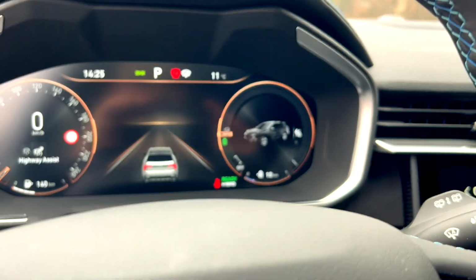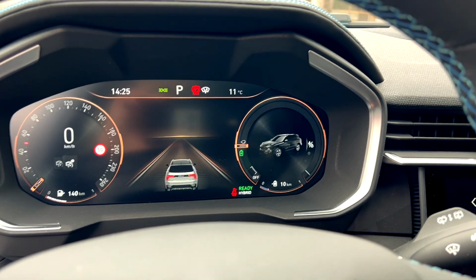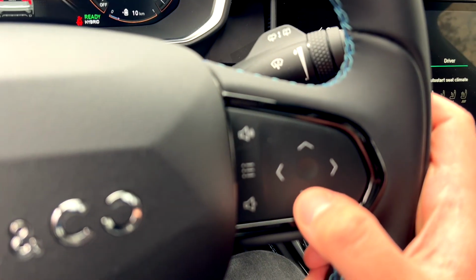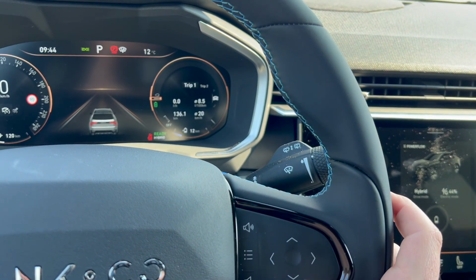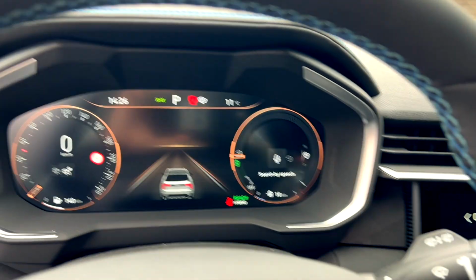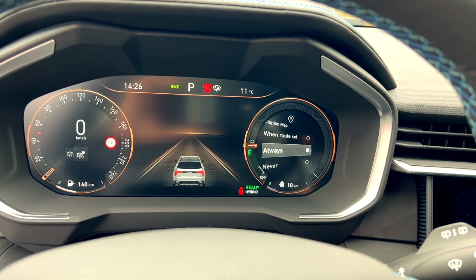On the right, you have a screen that shows you, an out of focus one, sorry. You have a screen that shows you what the hybrid system is doing at any given moment. You can use the up and down arrows here on the right spoke as buttons, or you can swipe with capacitive controls. I like that they gave us the option to choose between those. This is your map functionalities. The car insists on starting with the map enabled, but you can hide it if you so choose.